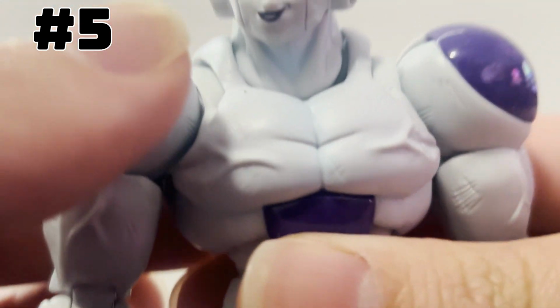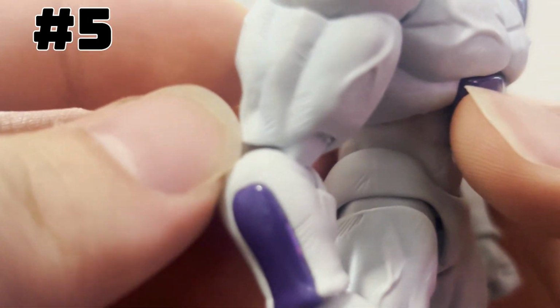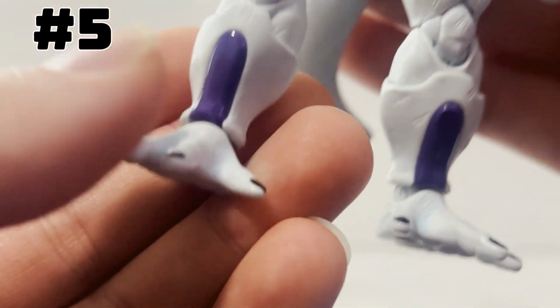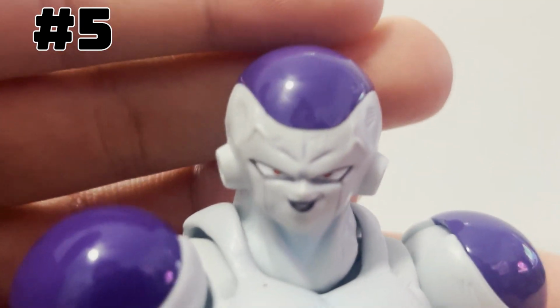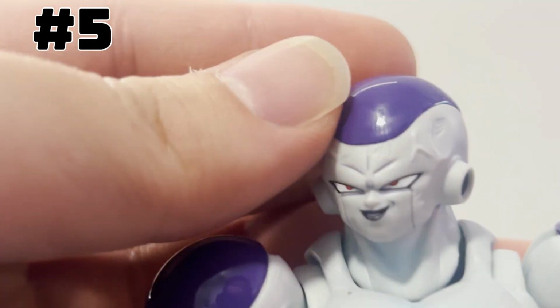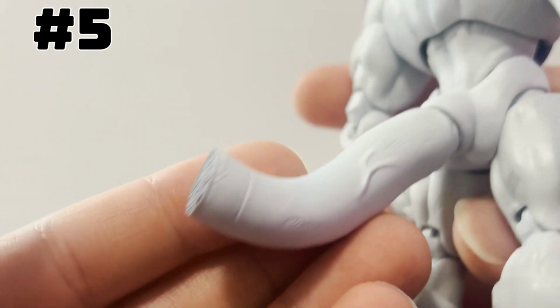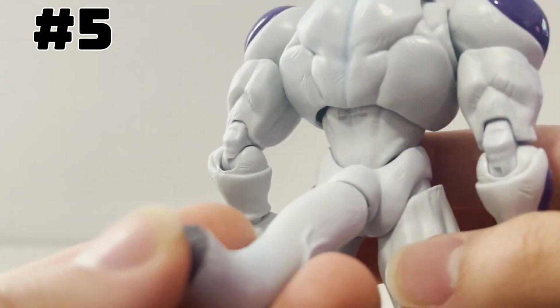I think they did awesome with the shading on it, because Frieza in Dragon Ball Z had this sort of turquoise aura, excuse me, turquoise ki. So when it comes to the shading, in between his pecs, on the musculature, he has this lightly brushed turquoise stuff to represent that ki, and I think that was really, really cool.